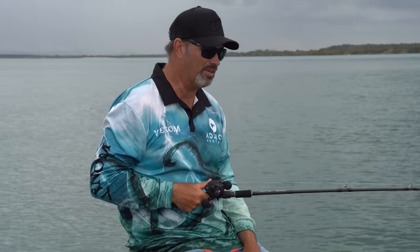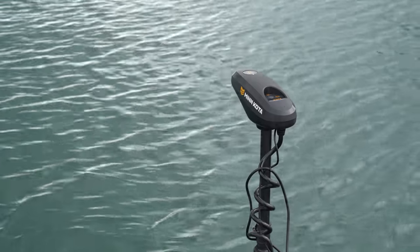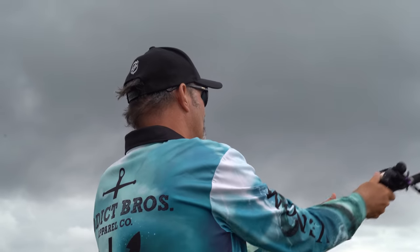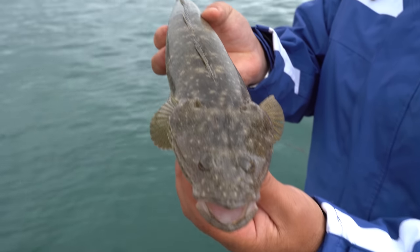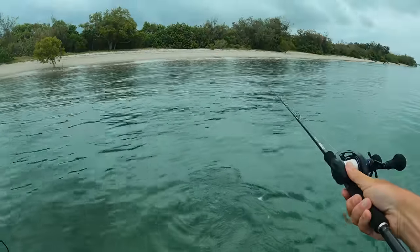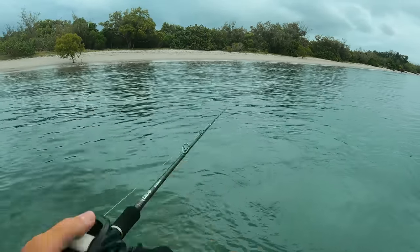You're gonna catch a lot less fish throwing these, but if you do find one that eats it, it's gonna be something very special. It really does feel bizarre throwing big swim baits like this that you'd normally throw at Murray cod for big flathead, but it definitely works and it definitely sorts out the big ones.